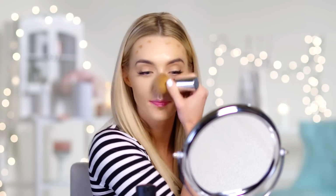So now that the cheekbones are done, we're gonna do the nose. So on the nose, I like to go down and I like to start on the sides, and you're just gonna wanna do downward sweeps. So that's the nose, and then you're gonna go upward right here by the brow, pulling everything up. And then for the forehead, you're gonna go down. So you wanna do a downward motion, kind of like a half moon.